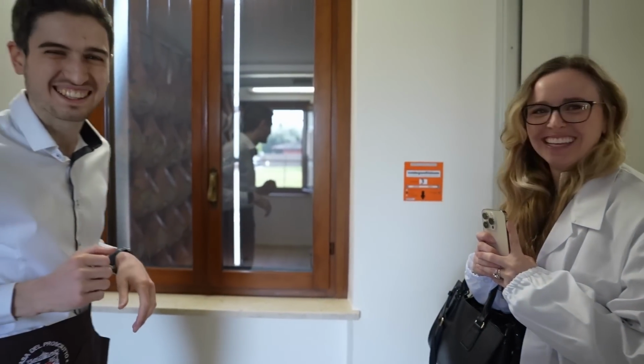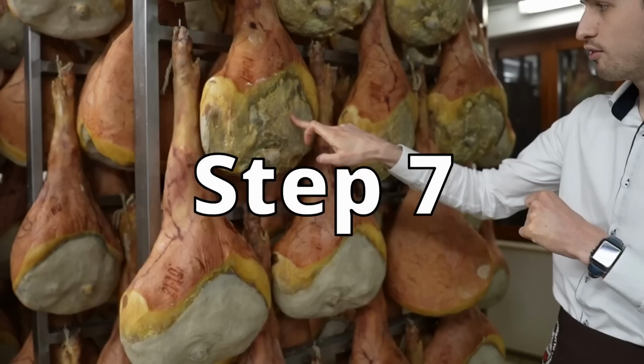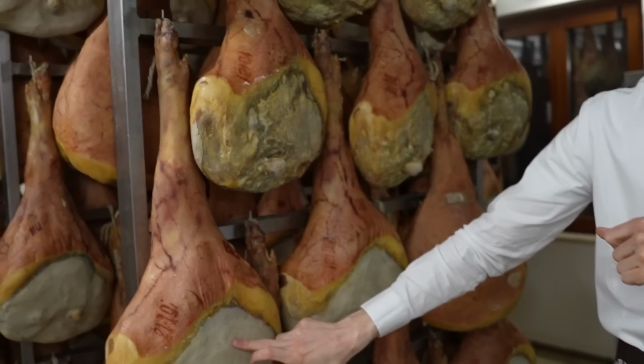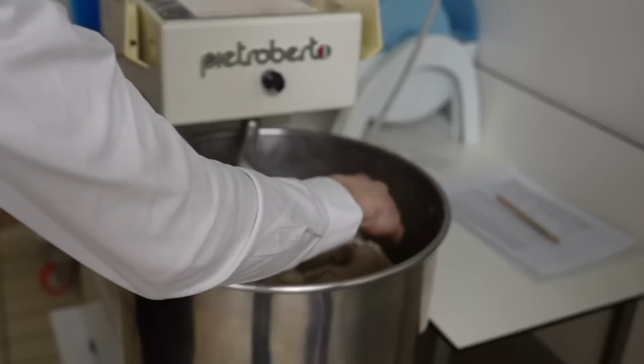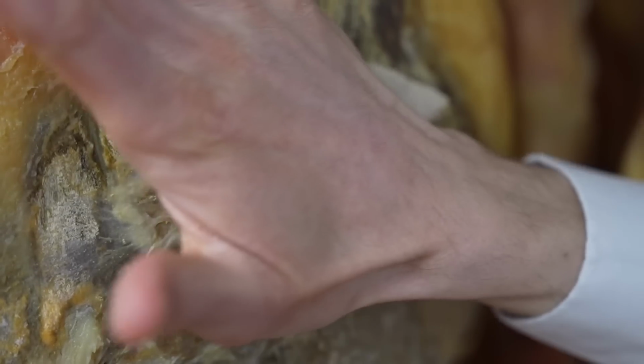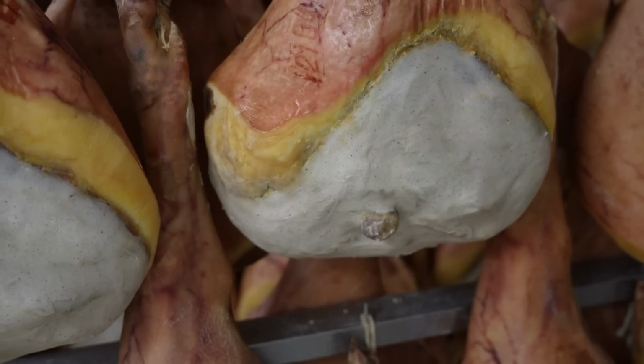I love it. It's the perfect environment. Yes, prosciutto environment. So here we are in the almost last stage. Step number 7. From this, they turn to this. They use a kind of meat Play-Doh called stucco, made from the fat of the meat, and they press it onto the surface to continue protecting it as it goes through its final aging process.